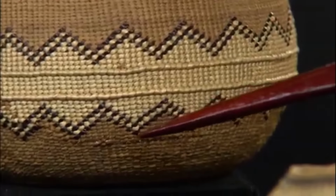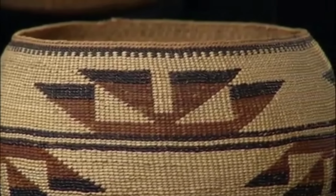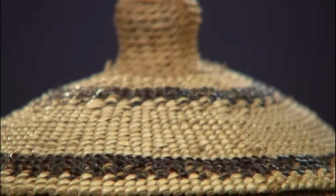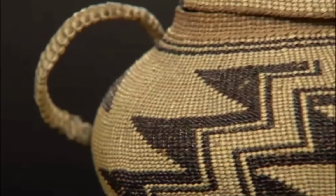That tiny crack makes a huge difference. A perfect basket could be worth $1,000. That basket's worth maybe $75 or $100. This one in great condition is a rare treasure. This one, probably $1,600 to $1,800. The lidded basket? Even more amazing, with a value of $1,600 to $1,800. But the star of the show is this beauty. I think that basket's worth $3,600 to $4,000.